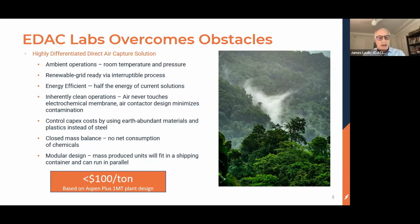We have a closed mass balance. We don't keep adding anything except electricity, since we've largely eliminated water losses. This creates something that's inherently modular, a containerizable design that we think leads to mass production and easy deployment. This matters as we need to build millions of capture units a year to solve the climate crisis.